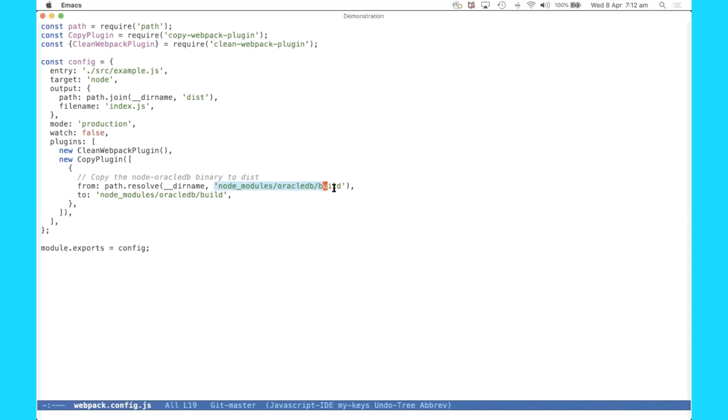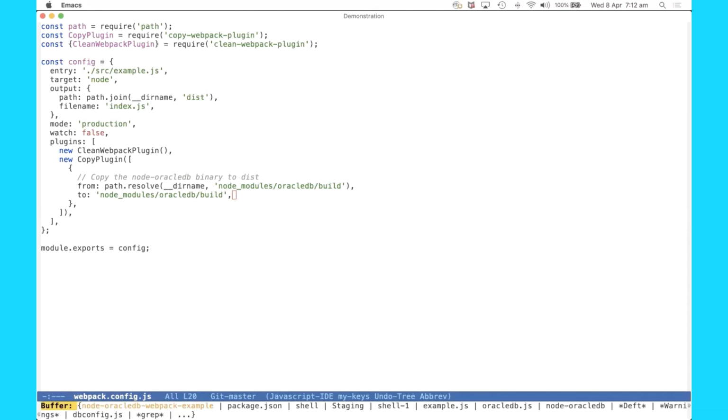So we need to copy them to a particular directory in the output. Obviously, we need to actually copy that binary. I just showed you earlier the text file and the .node file. So we're going to copy those things across. And then in OracleDB itself, so I'm jumping into the OracleDB code.